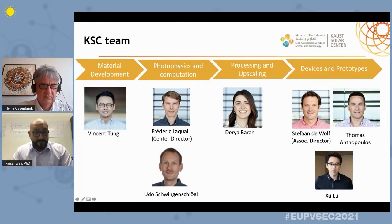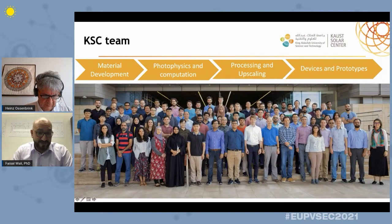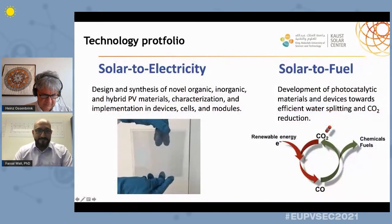These people are focusing more on research, and to support them, we have a team of more than 130 people in the center, which includes postdoctoral fellows, PhD students, research scientists, and staff scientists. The focus of the center is on 2 big sides. One is the photovoltaic side, where we are looking into organic, inorganic, and hybrid PV materials. The other side is to go a little bit outside of PV and look into how we can work on photocatalysis materials and convert, which we call solar fuels, directly for water splitting or CO2 reduction purposes as well.